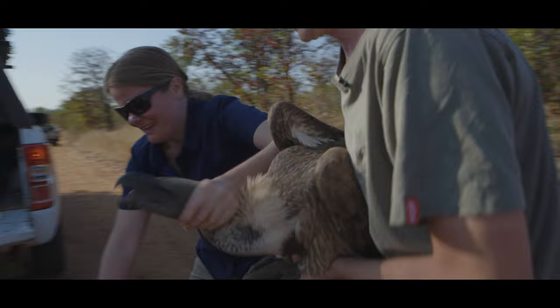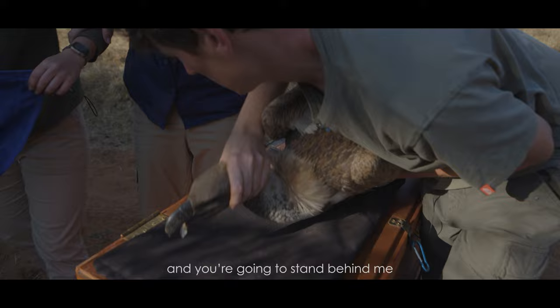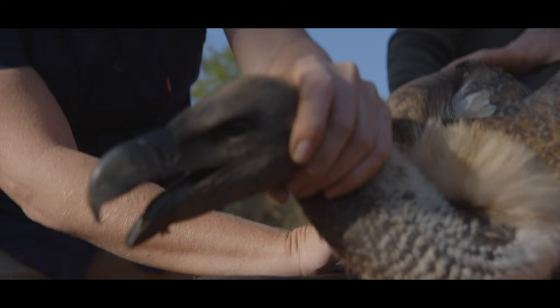Side. You're going to pull the feet back and you're going to stand behind me and hold the feet there, one in each hand. Back to, yeah? Perfect. And try and hold above the leg.